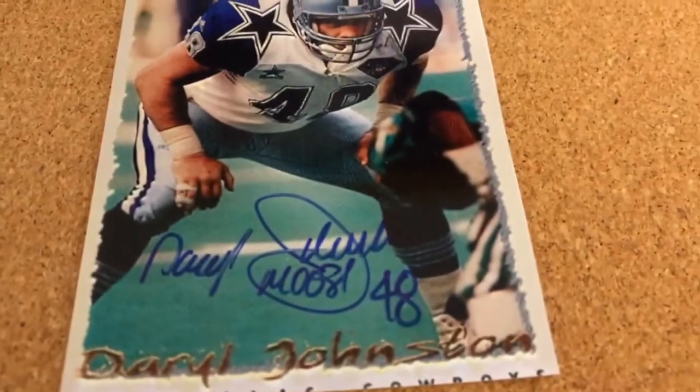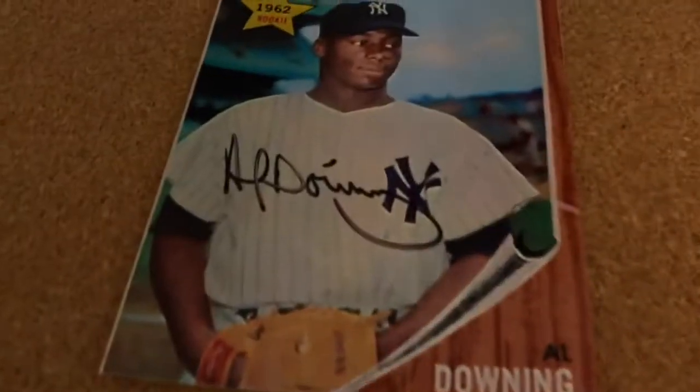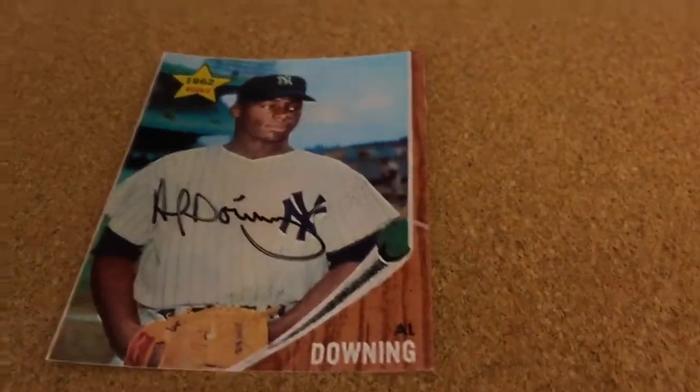Then we have another return from the Moose, Daryl Moose Johnston. Great fullback for the Dallas Cowboys. And then we have great Yankee pitcher Al Downing. He sent a really nice note as well, so a really huge thank you to Al Downing.